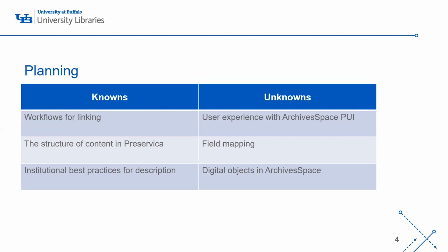We knew how we would structure our digital content in Preservica. And we also knew that we had internal institutional best practices for description. So we felt confident in that. But on the other hand, we didn't really know what the user experience would be like for our researchers who navigated from one system to another.